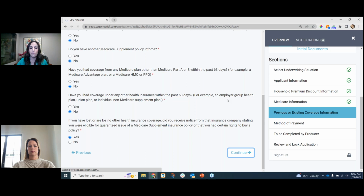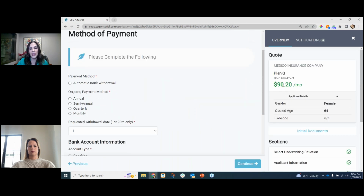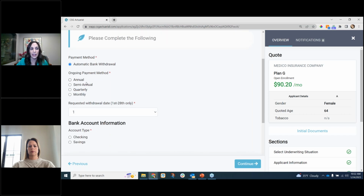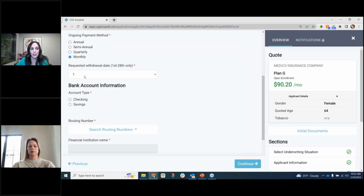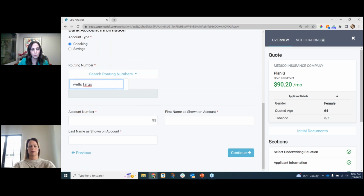The next section is the method of payment section. This is where we are only accepting one form of payment, which is the automatic bank withdrawal. Your quote over here on the right-hand side does reflect any type of automatic bank withdrawal discounts. So if I would select that, you do have different options for paying those. So you do have annually, semi-quarterly, or monthly. As you select those, you can also request the withdrawal date as well, whether that comes from a checking or a savings account, and then entering in either the bank's name or typing in the routing number. You're going to have different options populate here for you. And then the account number, and then the first name and last name.